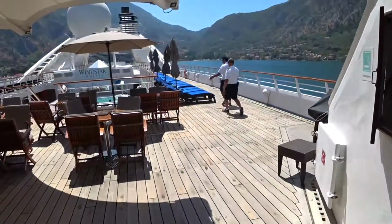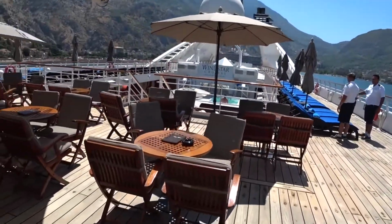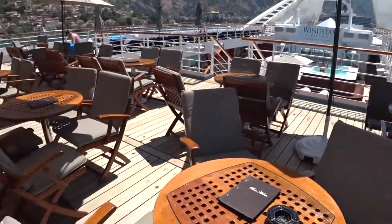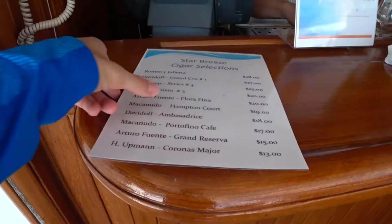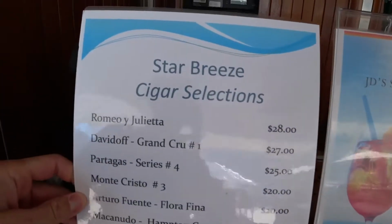And right now it's about 12 noon, so most of the passengers are off on shore excursions, so we'll pretty much have the ship to ourselves. So we've got a seating area here. Port side is one of the smoking areas on board. And this is the Star Bar. Hey guys. Alright! Hello there! This is the drink of the day today, and here's the cigar menu as well.